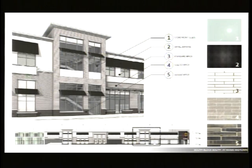Some of the features that we've selected for finishes are derived directly from the existing retail elements within Midtown. We've decided on using a glazed brick, both graffiti friendly as well as speaking well to the rest of the materials within Midtown. There is a lot of brick, a lot of stucco, and so we've embraced those materials and brought them to the project.